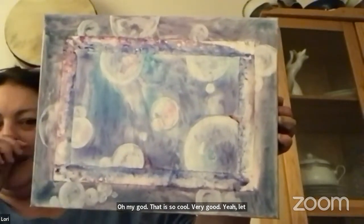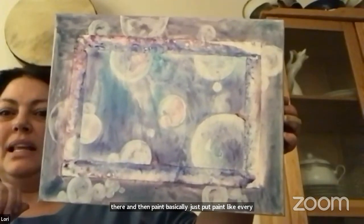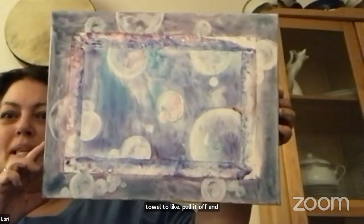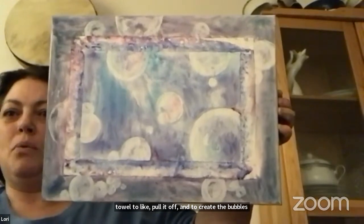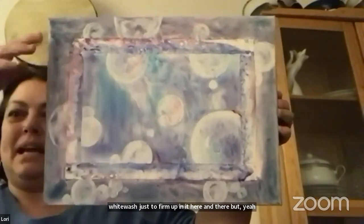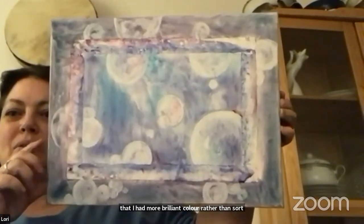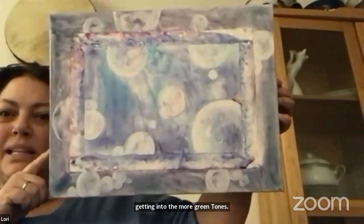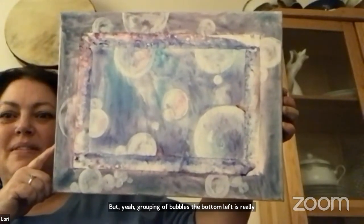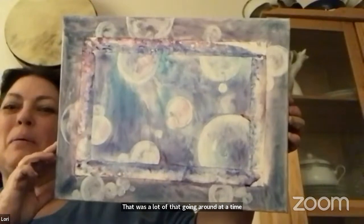Let the colors kind of seep under and collect under there, and then paint. Basically, just put paint like everywhere, and then use like a wet brush and paper towel to pull it off, and to create the bubbles. And then here and there, I put a little bit of white wash just to firm up an edge here and there. But yeah, I'm kind of happy with it. There's bits that I was wishing that I had more brilliant color rather than sort of getting into the more gray tones, but overall I really like that. Lovely. Yeah, that grouping of bubbles at the bottom left is really cool. I love that. I think I might play with it a bit more, but yeah.